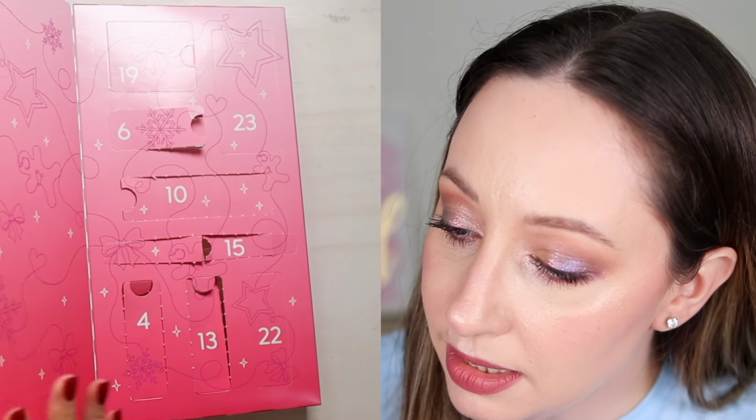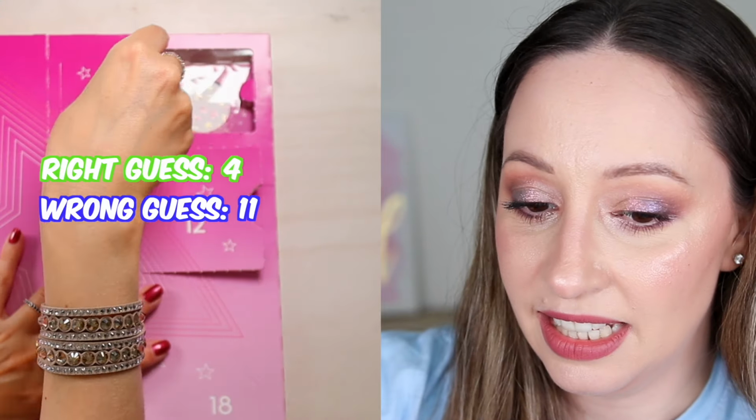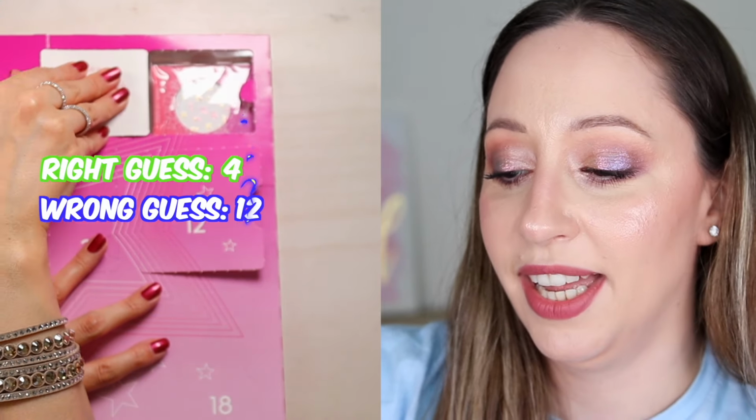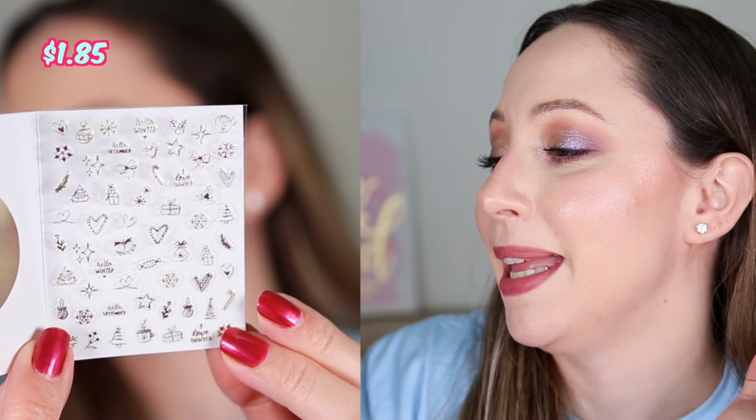Door 16 now. Ooh, it's here. This looks like a blush. Dun dun. Oh boy, it's not a blush. And we have some adorable metallic nail stickers. They are super cute. And you can also use them with the nail polishes that we got.